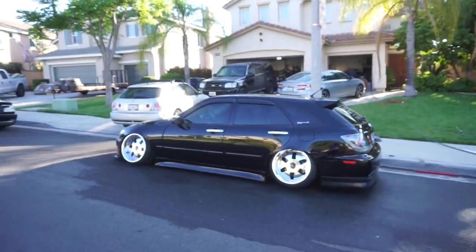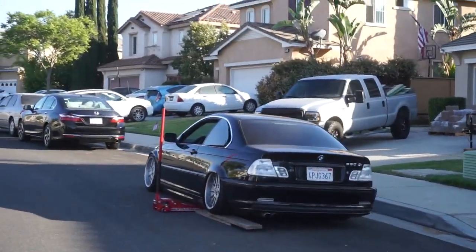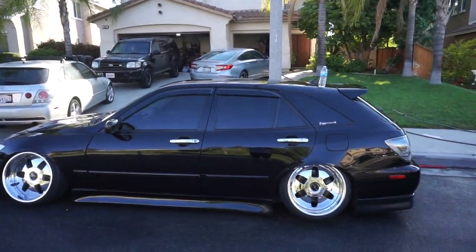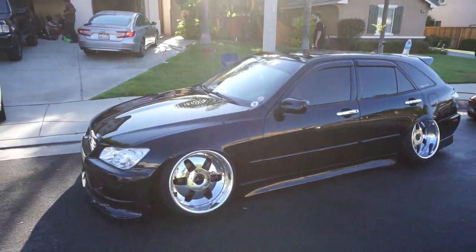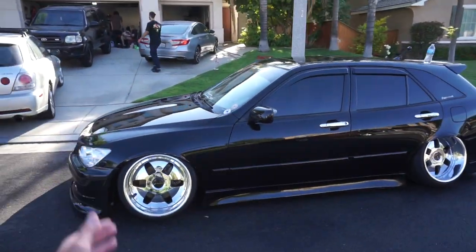So today we are actually prepping for Toyotafest. Tomorrow is Toyotafest and we are just washing our cars. And Brady's car got messed up. The skid plate got folded in, but this is gonna be the wagon's first time at a show, so I'm super stoked to show everyone in person how this really looks.